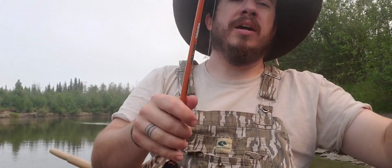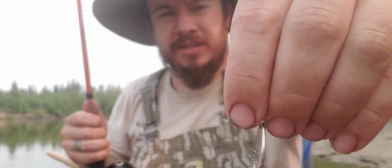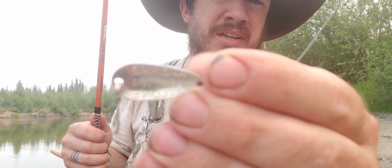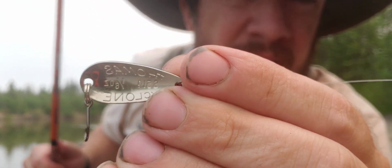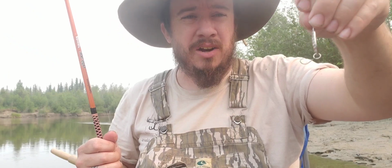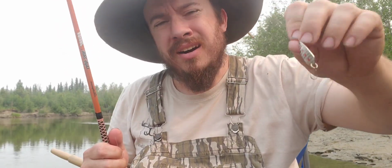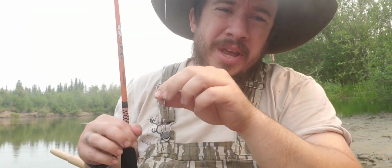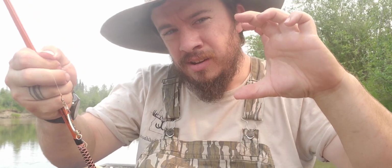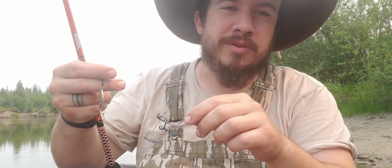Anyway, so I got to show y'all. That is a Thomas, made by Thomas. Actually, you can see right there. The camera will focus. Thomas Cyclone, 1/6 ounce. These are my favorite spoons. They're higher quality. I mean, they're probably about $6, I think. They generally come with treble hooks, but because of our wonderful regulations, we can't use treble hooks. Well, I take it back. You can, but they've got to be like an alligator hook. You know, a treble that's got to snag gators, basically. It ain't got to be that big. I'm being a little overdramatic about it.